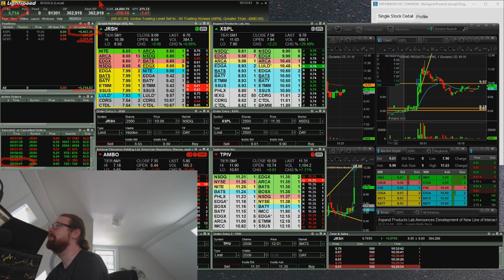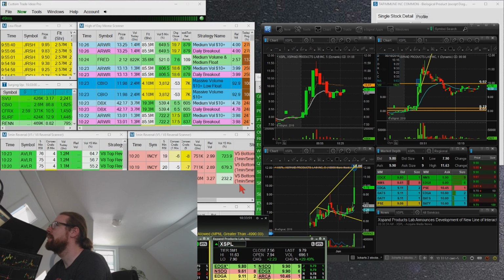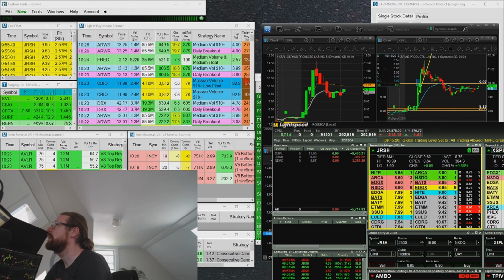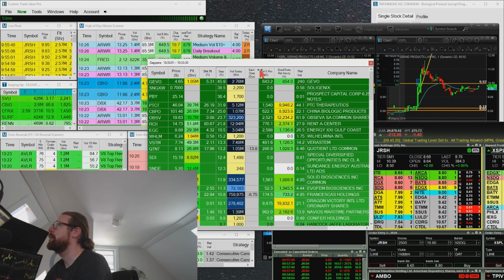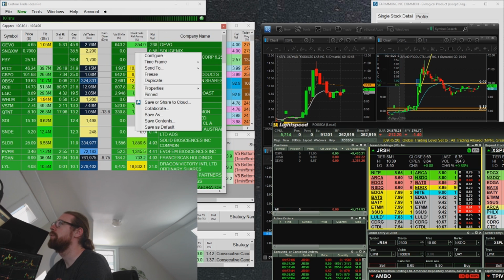But before we do that, break down the trades. So this morning started the same as any other day. All right, so started by looking at the gap scanner. So let me move this over here for a second. All right, so that's the P&L. So here's our gap scanner. All right, so this is the tool that I use every single morning to find stocks to trade.